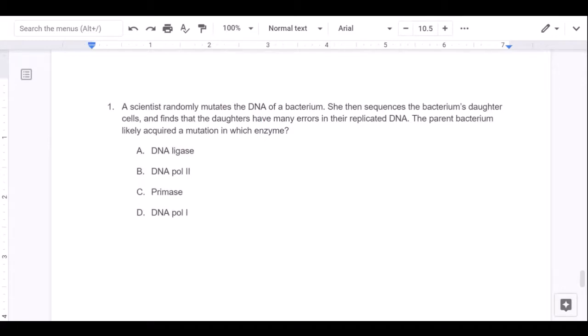DNA polymerase 1 is the enzyme that's replacing those RNA primers right after DNA polymerase 3 comes through. So I guess if we're talking about the sequence of DNA fact checking, it would be DNA polymerase 3 followed by DNA polymerase 1 and then DNA polymerase 2. So DNA polymerase 1 would have caused a lot of those errors if we were just picking from those choices. All right, cool. Let's get back to PowerPoint.